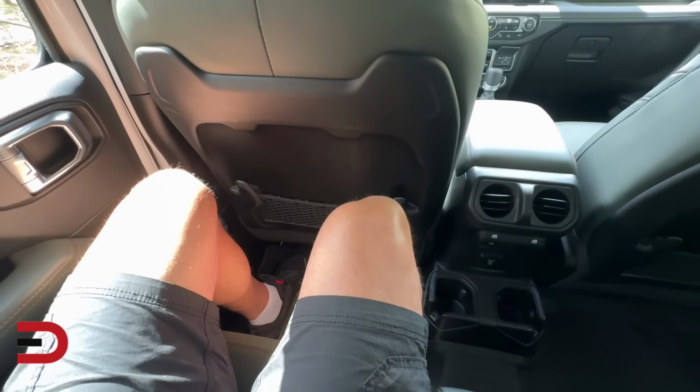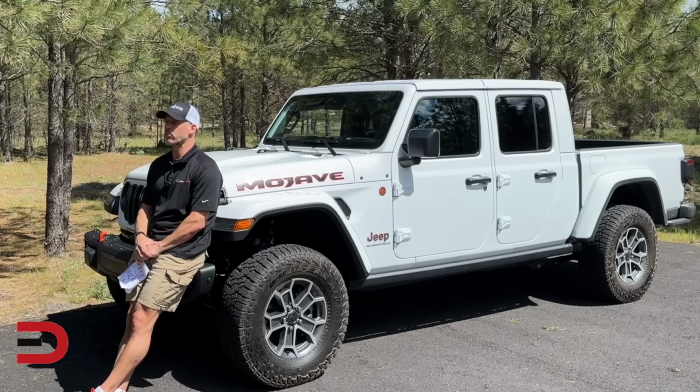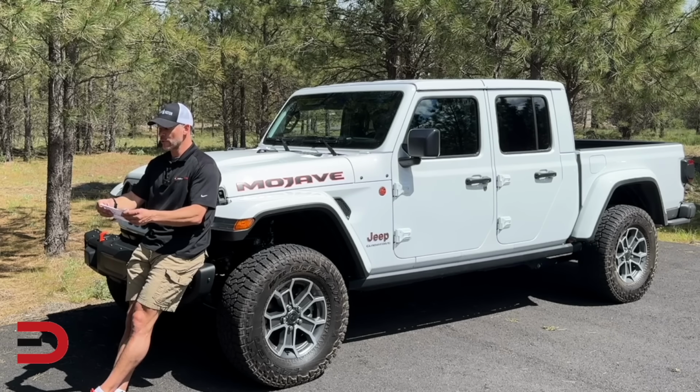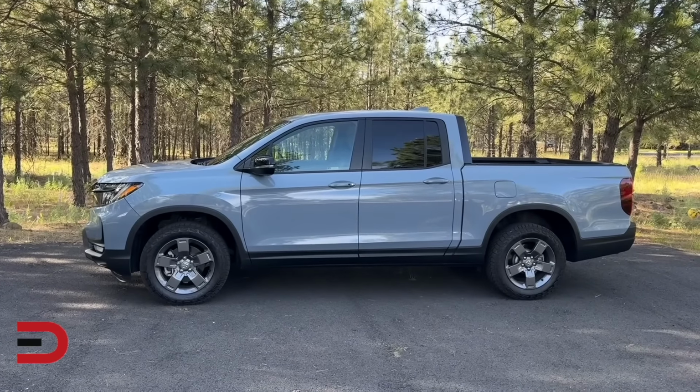I actually like driving it during my week, but the Gladiator remains unreliable, they say, scoring below average in their survey. Plus, the truck has clumsy handling and awkward-to-use controls and suffers from excessive wind noise. I disagree. But the better choice, the Honda Ridgeline, which I do agree with.